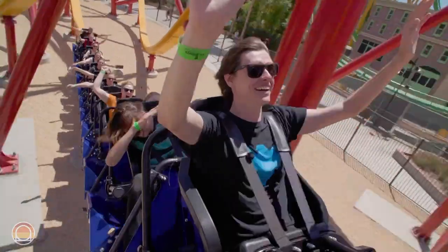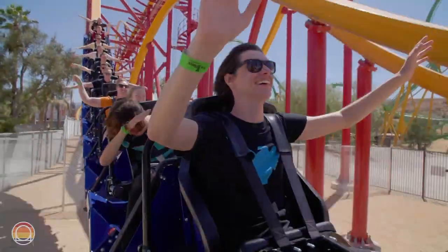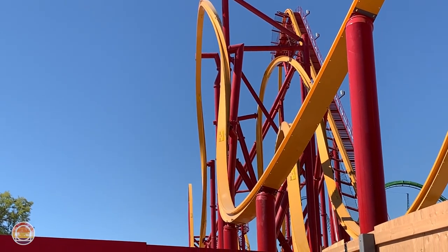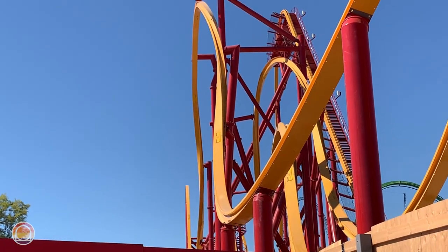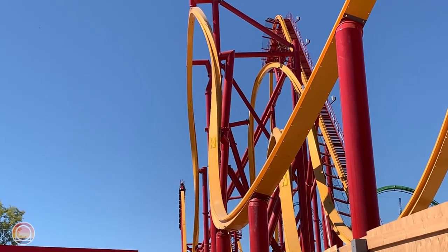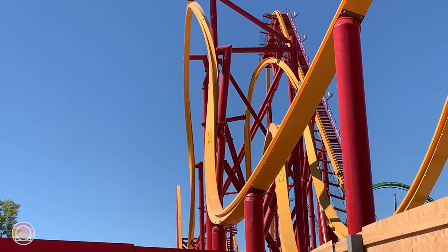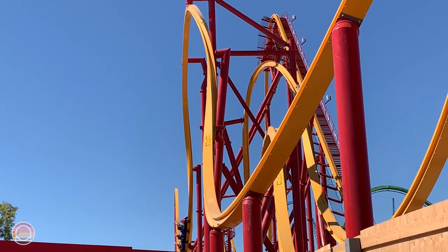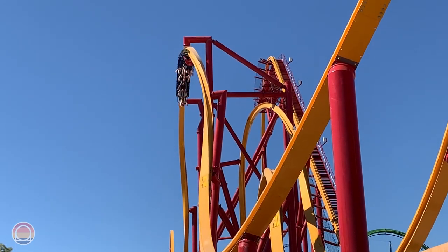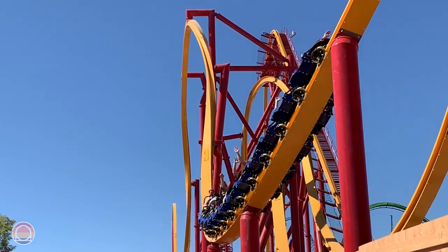It is phenomenal in every single row. If you're up front, you'll just experience that insane airtime going up. Of course, in the back, you'll get pulled over and just have sustained airtime all the way down. And in the middle, it gives you some awesome floater airtime, just lifting you out of your seat in the most pleasant way possible and maybe giving you a little bit of butterflies. This is definitely one of my favorite moments of the ride, although I wouldn't say it's my absolute favorite, but it's definitely a standout moment for sure.